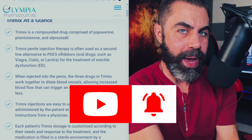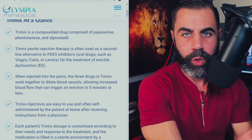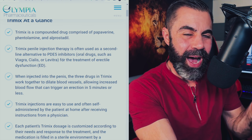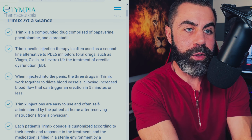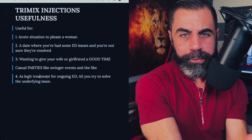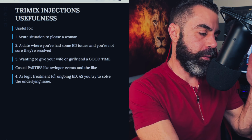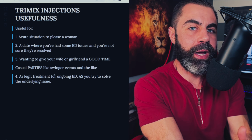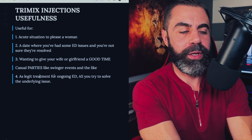Basically after climax, even though I was certainly more erect than usual, it went back to normal and everything was fine. But that's because I dialed the dose in appropriately for me, which is just about 12 units of the stuff. So let me break down a few instances in which this would be useful, right? To inject a very powerful, very targeted set of vasodilators to, no question, induce strong, long-lasting erections.